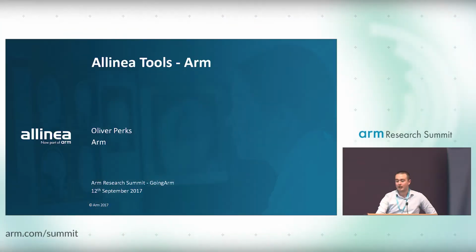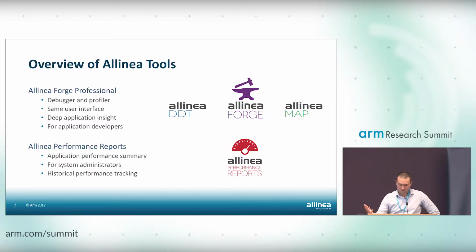And I'm basically talking about how the Allinea tools are being adapted into the ARM ecosystem and providing a consistent environment for taking ARM into HPC. So we are a tools company. We produce a debugger, DDT, and a profiler, MAP, which is part of the Allinea Forge package, or Forge Professional, as it's now become. And we also provide Performance Reports, which is a lighter weight performance summary.